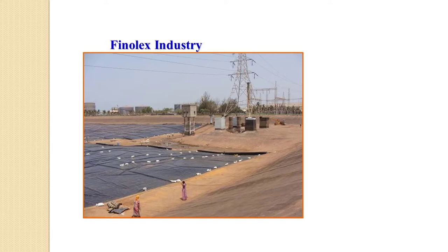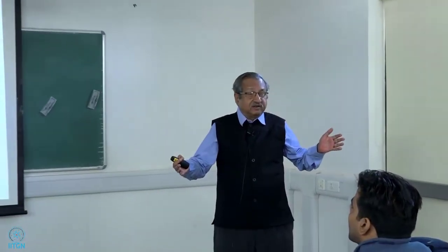And similarly for large reservoirs, it is one such example. Phenolex industry, Ratnagiri PVC manufacturing unit, requires a lot of water. They had two large reservoirs, the water was leaking, and the water is very costly. So we lined the entire thing with the membrane, and within 2 years they have recovered the total cost they have spent on this because of the saving of water.